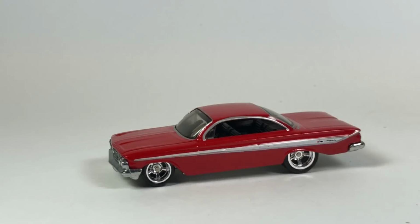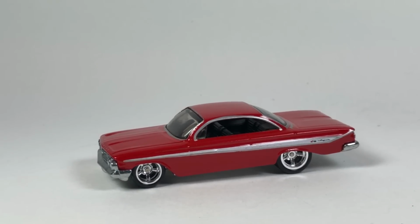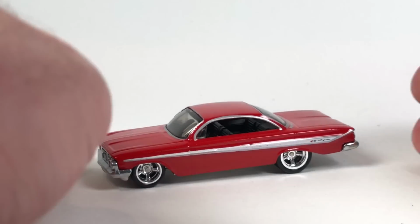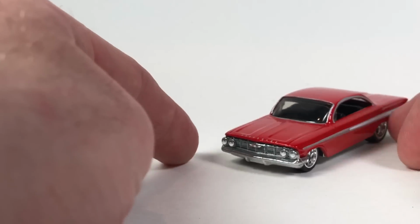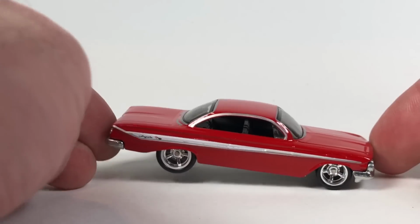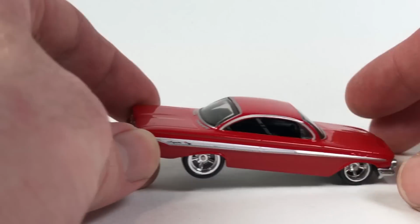Now this tooling debuted in 2012 in the mainline, and it has had a premium release before. It was in Cool Classics, so this is not the first time it's had a metal base. And pretty cool that they included it in this series. So I'm actually really digging, even though I'm not a huge fan of the Fast and the Furious movie franchise, I like the series of cars that they've been putting out. There's a lot of cool stuff that's come out in it.